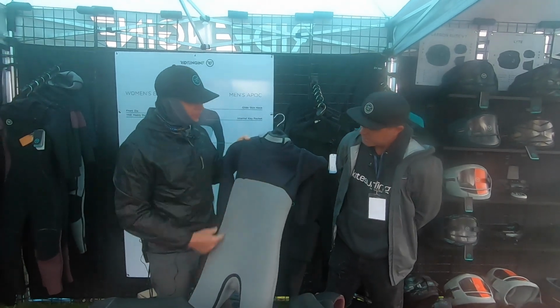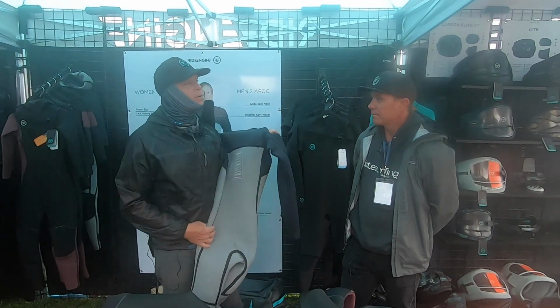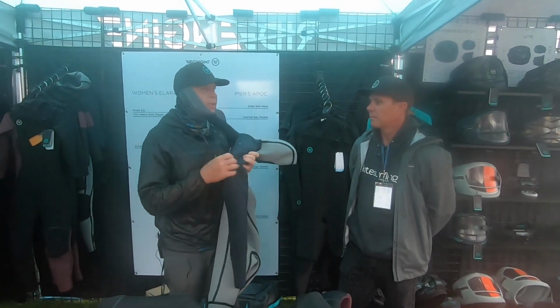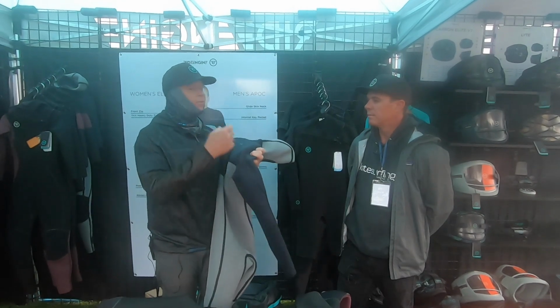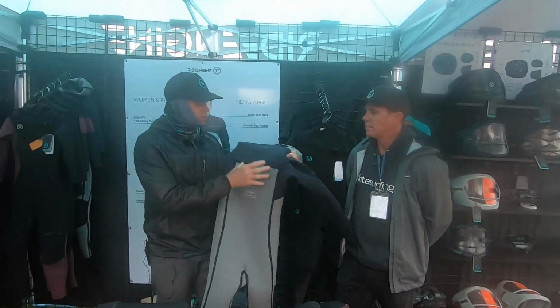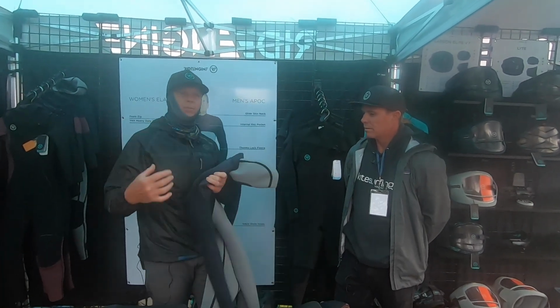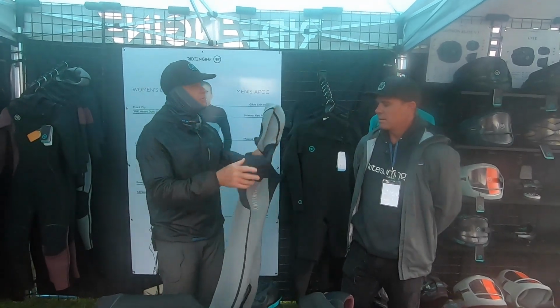We also, for this range of wetsuits, eliminate a lot of seams. The more seams you have in a wetsuit, it kind of locks off the stretch, even with the ultra stretchy neoprene. Right when you start layering seams on there, it'll slowly but surely lock off stretch. So we eliminated seams, especially in the torso and in the arm area, where you need a lot of movement, to make the suits more stretchy.